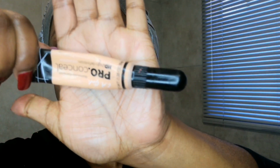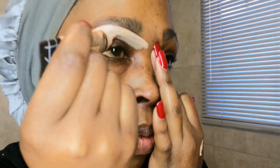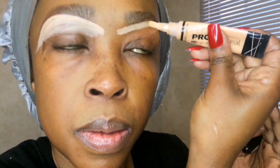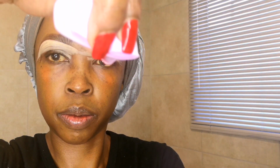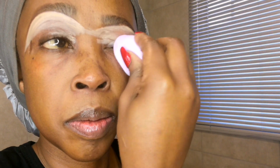We're now going to go in with the concealer just to shape those eyebrows and make them look more defined. I'm now going in with that sponge and making sure that that concealer is nicely penetrated into my skin. And to do that, to make sure that there's no creases, I use a damp sponge, guys. Dampen it so that it works more effectively.